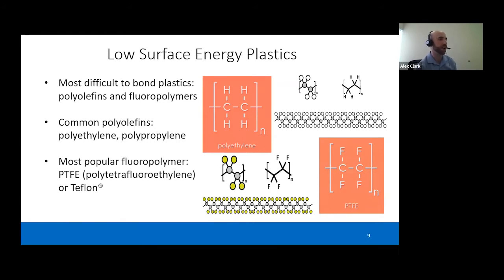So polyethylene is basically a carbon chain with hydrogen atoms. It's a simple molecular structure, but these are very strong bonds. They're very stable, and it's very difficult for anything to really interrupt these bonds. It forms a very stable structure, so it's very difficult for anything to really interact with it. And this is just a repeating structure with that carbon chain. With PTFE, it's a similar structure, but instead of hydrogen, you have fluorine, and that forms a much stronger bond with carbon. So it's even more resistant to corrosion or interaction with outside forces, and even more difficult to find something that will affect it or bond to it.